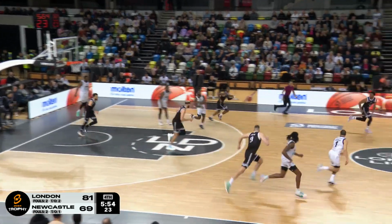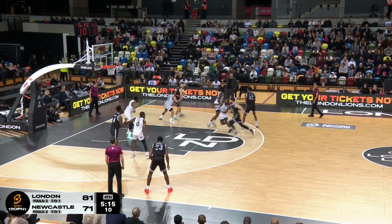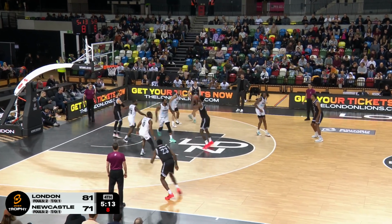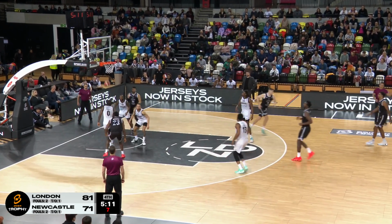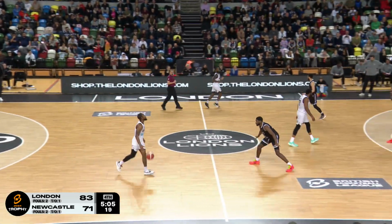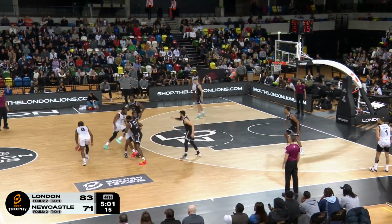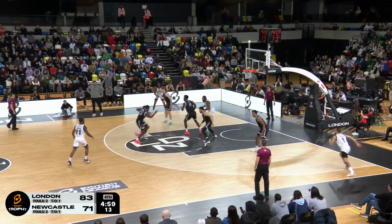Nelson going to the hole. Here's Connor Morgan. Olasheni at the free throw line, just had enough to get that to drop. That's a play they've run time and time again out of the timeout. They go in the post to Morgan, and they run a little rub screen for Olasheni, who's got that soft touch from the paint.